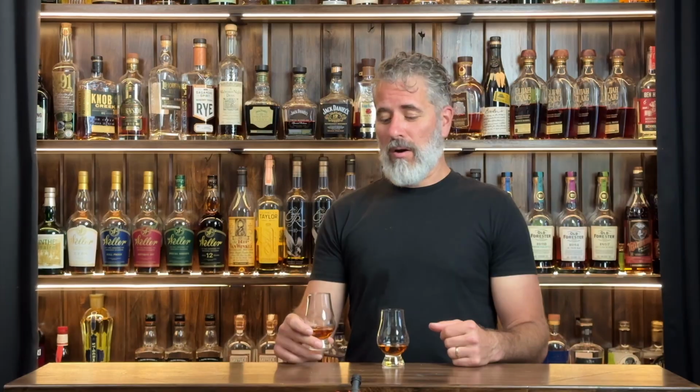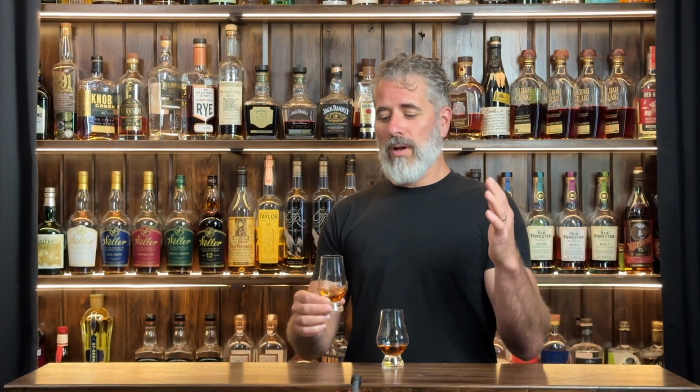Double Dram Blind. So I've got two whiskeys. I don't have any idea what they are, and I'm just going to see which one I think is better, and also what would I want to pay for these. So let's start with Glass A.